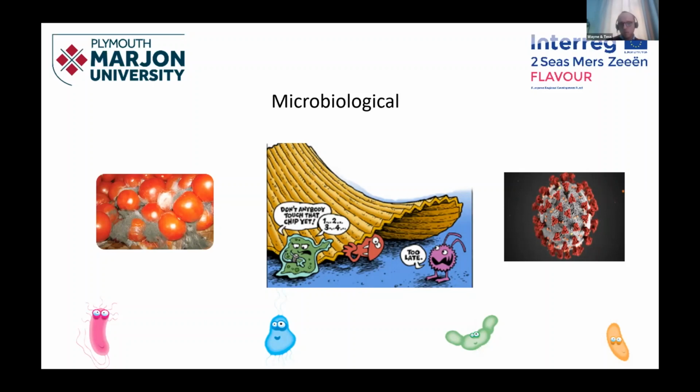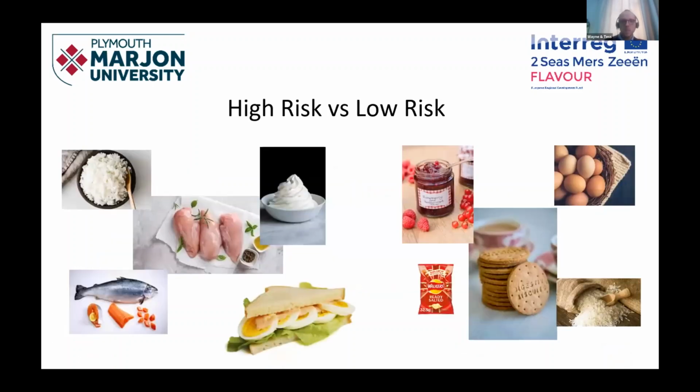It's also important to remember when trying to manage and control pathogens or microorganisms that they need 4 things to survive or multiply. And this is time, moisture, warmth, and nutrients. By removing any one of them, then it helps you to control these hazards.